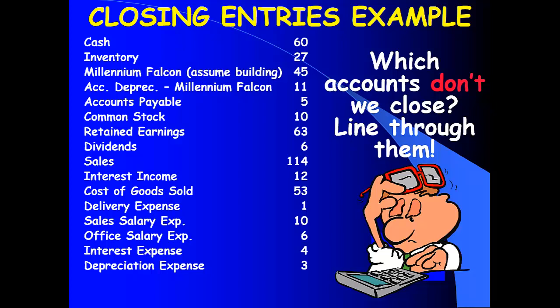We're not going to close out retained earnings either. Now, we will use retained earnings in our closing entries. However, we are not going to close out the retained earnings account. The only time we close out the retained earnings account is when we're going out of business, and that's not going to happen this semester.